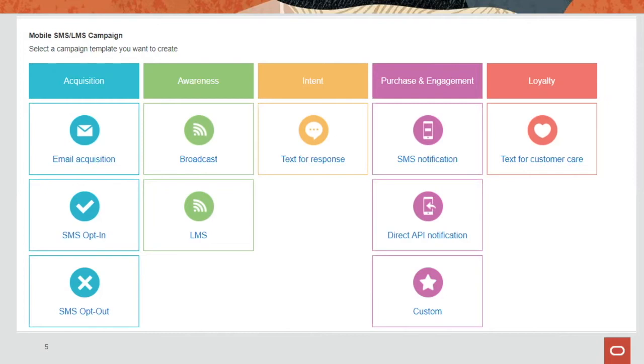You have the awareness, sending out broadcast messaging. You have the intent messaging, another way of getting that text for response. You have your purchase and engagement SMS notifications that you can send out, tying directly into APIs as well as custom actions for these sends. And then also tying it into loyalty from a customer care standpoint.